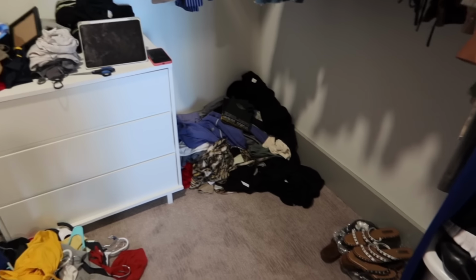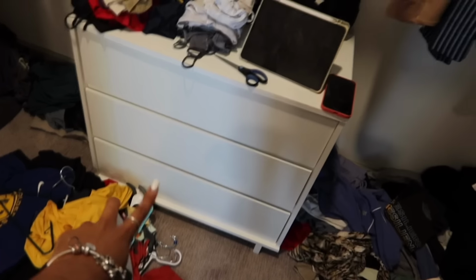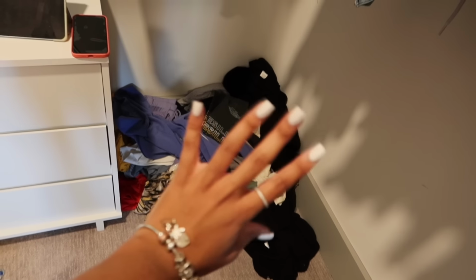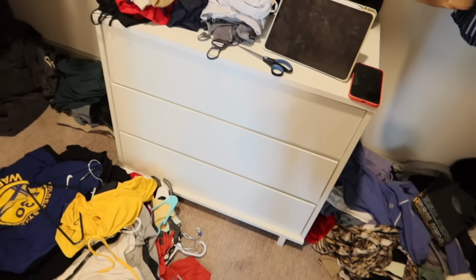Hey y'all, so I just wanted to give you an update on my closet because it's been a couple days. I got my dresser up and filled that with the stuff that was in that black trash bag. This is everything that was in that trash bag that didn't fit because these are actually really small drawers. I didn't think they would be. I put all of these up.